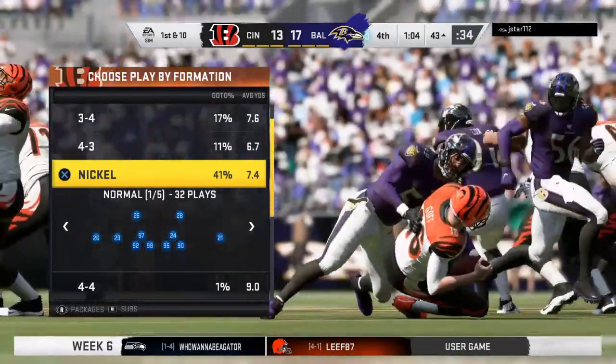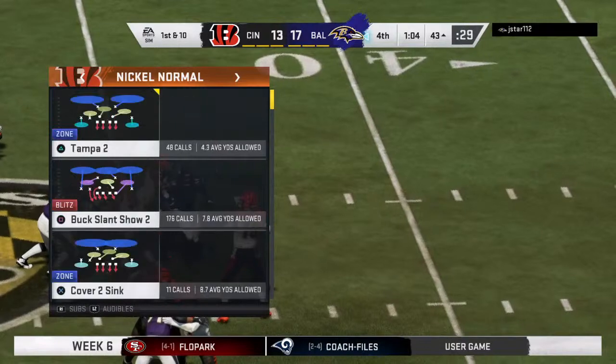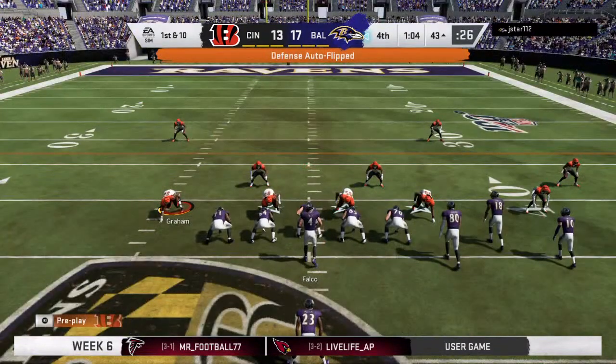Oh, offensive nightmare there. You go for it on 4th, and the play doesn't even really get to develop. A sack. And it's so unfortunate, too, because you think you've got something good called, but if your offensive line can't hold up, that's often the result.